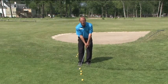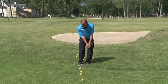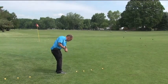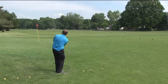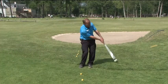I always like to chip like a putt. So a little forward press, a little lean to the left. Just swing with my shoulders. That's a little 8 o'clock, 4 o'clock swing. So very little, if any, hinging and unhinging of the wrist. This is my chip shot swing.